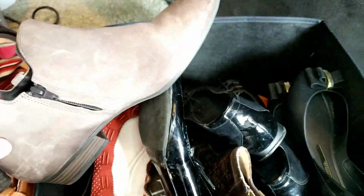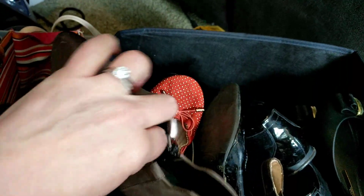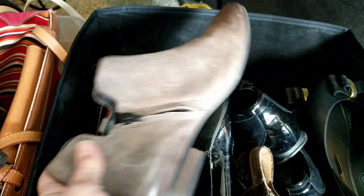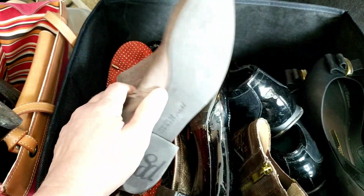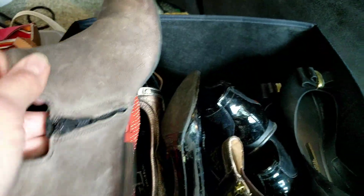Then I found these little booties that need some leather conditioning, but these are Paul Green. They sell really well, and I found out the hard way that Paul Green sizing is, I think, UK. So this says it's a 5, but it's actually a women's US 7, I think. I'll double check that before I list them, but I had some booties for sale forever and ever in a size 5. They just would not sell. Finally, someone bought them, and then she emailed me and said, these are way too big, and Paul Green, some of their shoes are marked UK sizing. So I listed those as a 7, and they sold right away.